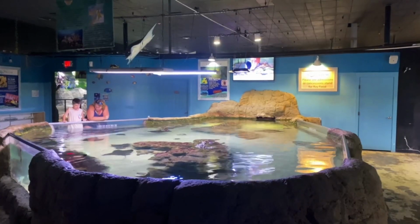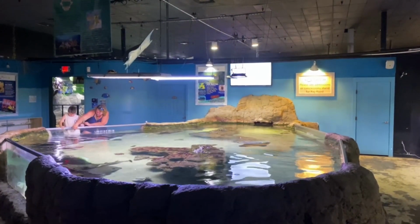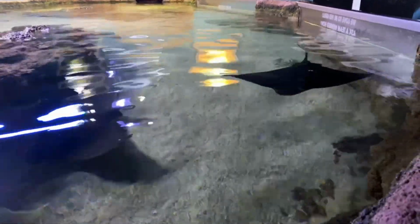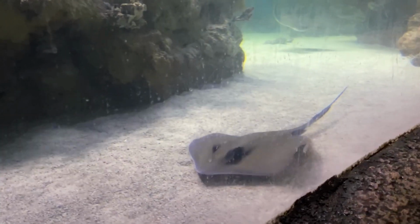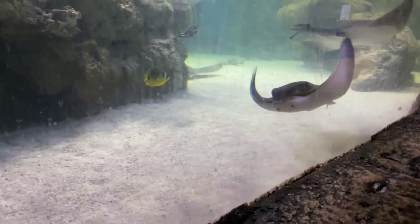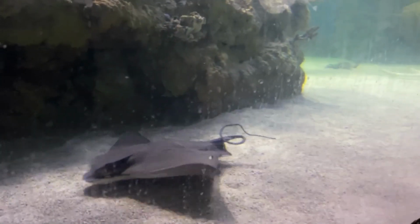My favorite creatures to see were the stingrays. The top of the tanks are open, so when they swim by, you get to gently pet them. Petting them is free, but if you buy tokens at the entrance, you can also feed them.